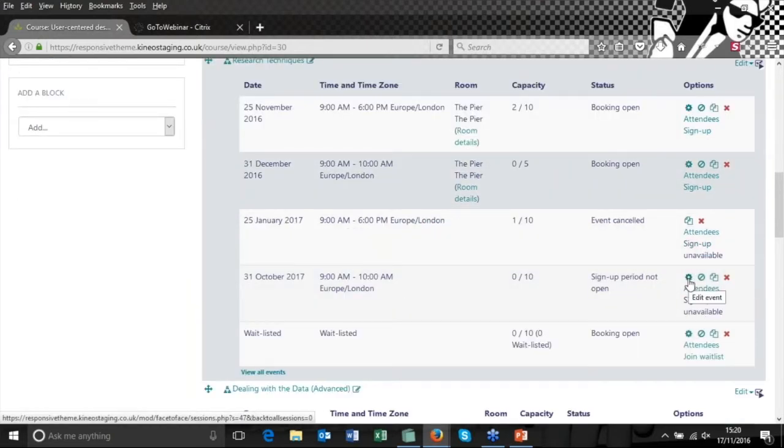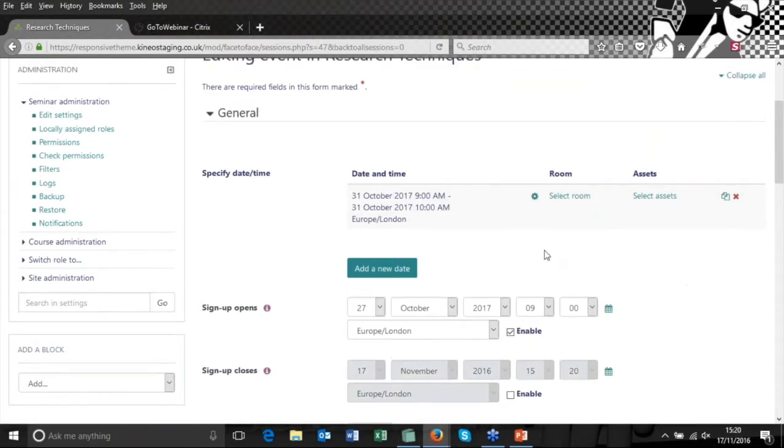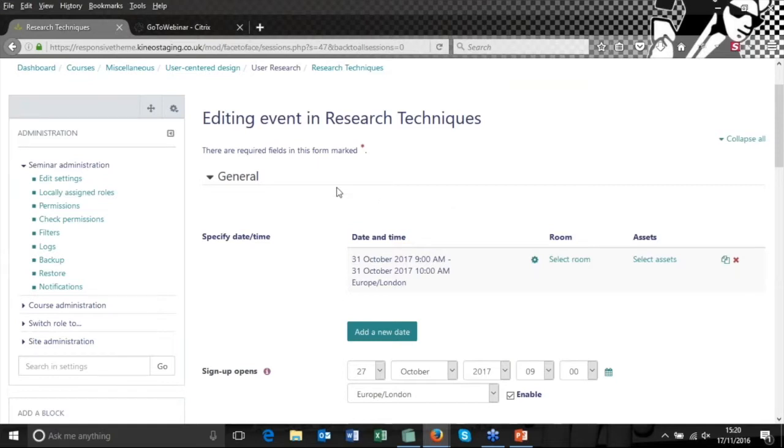Right, so I'm just going to edit this one here. It's one where a sign-up period isn't available. So this basically just shows the new layout for the editing event screen. Normally there was like a little date field here, but you can see it's sort of been redesigned.